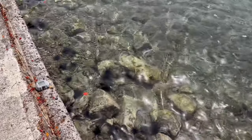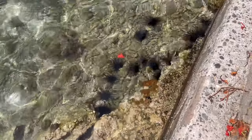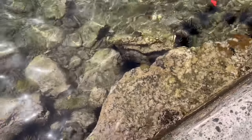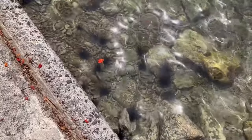So we're coming back from a walk. We're going back to the hotel, and there is sea urchins here. They're in the water. Wow, there are plenty over here. There's a lot.